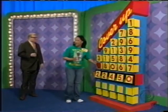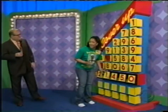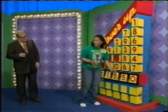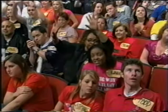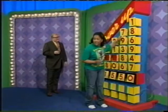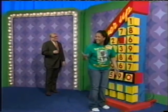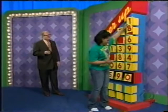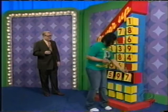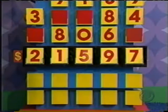Starts with the two. Jeep Wrangler, she says, is in the 20,000 range. 21,000, she says. 21,500 and something. Wow, a lot of numbers to choose from now, Joy. Careful. A lot of numbers to choose from at the end. Now you have one of the six numbers to choose from for the last number. What do you say, Joy? One out of six numbers to choose from. Seven? She's going for the seven. Come over here, Joy. $21,597 for a Jeep Wrangler.